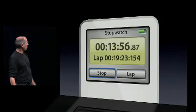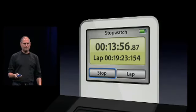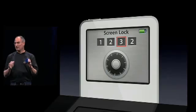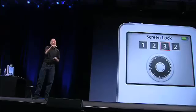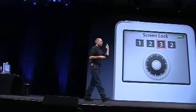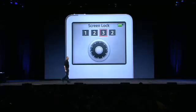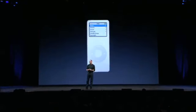We have a lap timer, a stopwatch and a lap timer, so you can do some really nice lap times, several of them. And we have a screen lock. If you're going to have your contacts and calendars on, you might want to lock your screen, and you can do that. And the way you do it is you set it with the click wheel. You turn the click wheel, it turns the dial, you set the lock. Now, some people are going to forget anything, so they're going to forget their combination. When you take your iPod Nano back and you dock it with the computer that it's synced to, it automatically opens the lock. So you're not going to be stranded.